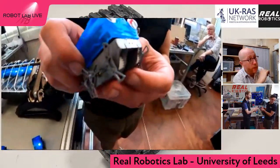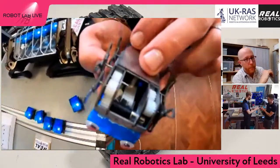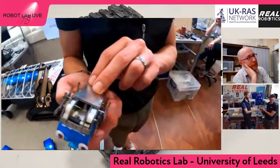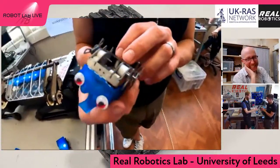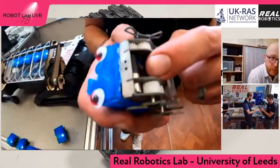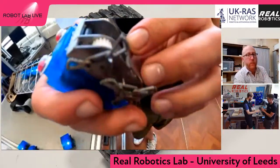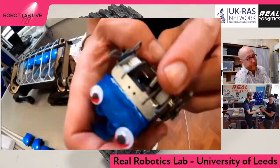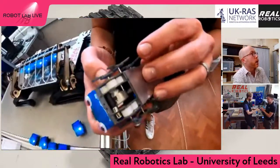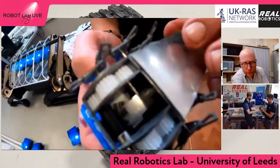The astute viewer will notice that it is currently not 100% sealed at the bottom there, is it? No, because this is a prototype, we need to access the gears in case something goes wrong, which it rarely does. Only once or twice today. You can see a micro metal motor in there. That's a really high gear ratio, tiny, precision motor. Commercially available, very nice, quite cheap. Six millimeter diameter, I think, those little motors.